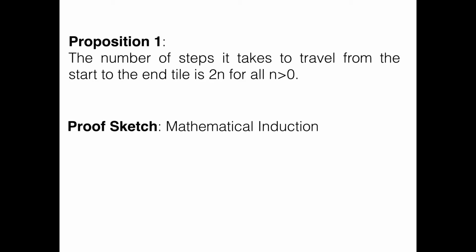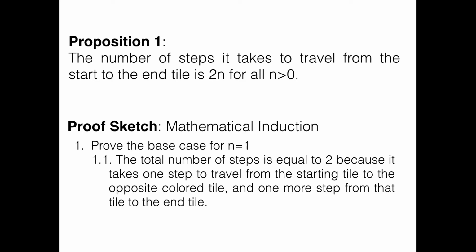We attempt to prove this through mathematical induction. We first prove the base case for n equals 1. The total number of steps is equal to 2 because it takes one step to travel from the starting tile to the opposite colored tile, and one more step from that tile to the end tile.